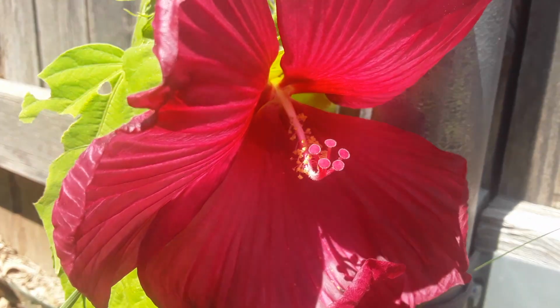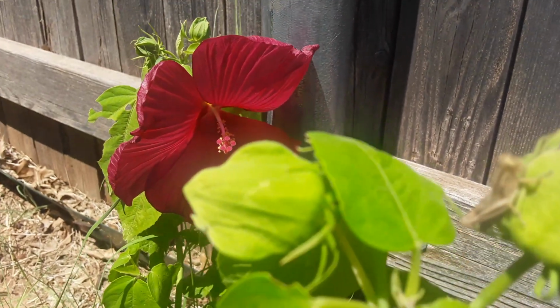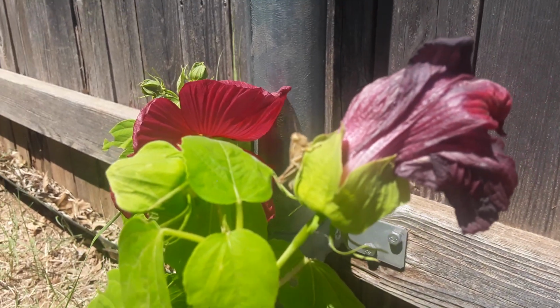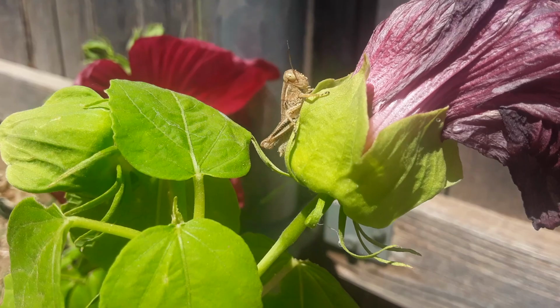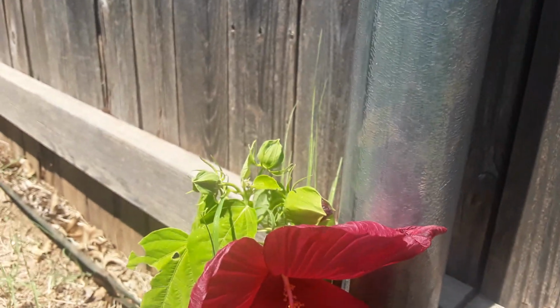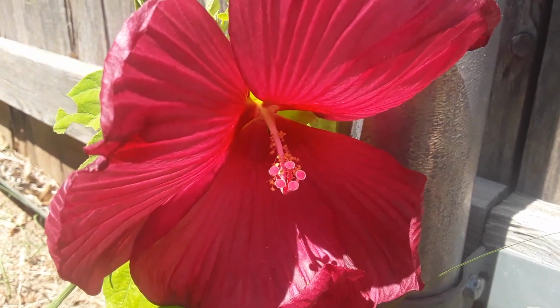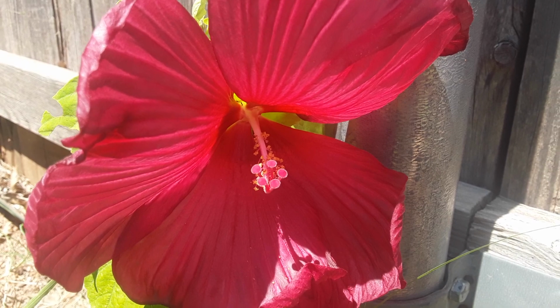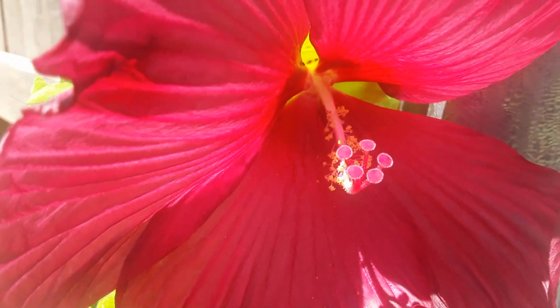As you must know, hibiscus likes to grow a flower a day here. As it closes the other bloom, another one will reopen and bloom again. There you go. Another one will bloom again. And usually you have insects flying all around it to enjoy its beautiful, delicious nectar.